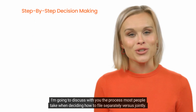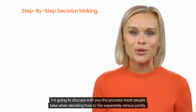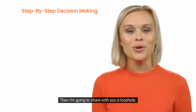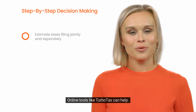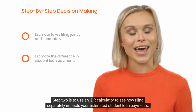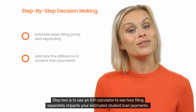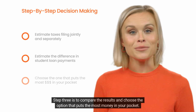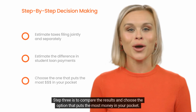I'm going to discuss with you the process most people take when deciding how to file separately versus jointly. Then I'm going to share with you a loophole. Step 1 is to figure out how much more you'd owe in taxes if you filed separately. Online tools like TurboTax can help. Step 2 is to use an IDR calculator to see how filing separately impacts your estimated student loan payments. Step 3 is to compare the results and choose the option that puts the most money in your pocket.